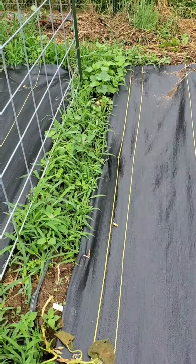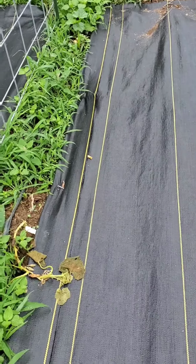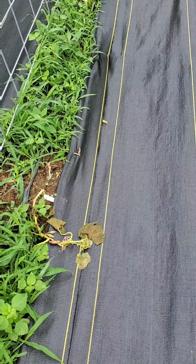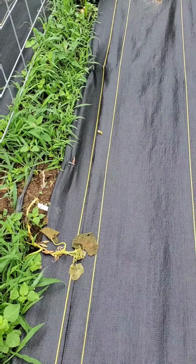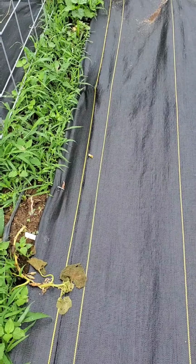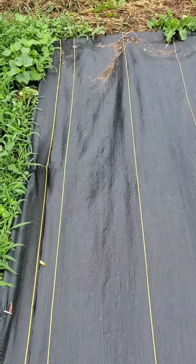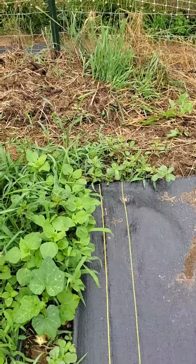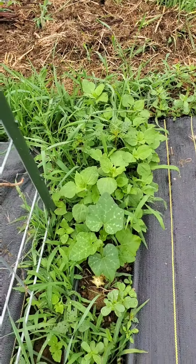Well, that one seemed to have gotten away from me. That just looks like it died. Doesn't look like it's been really infected. I don't know. Not really sure what's going on there. But I'll probably dig it up and burn it today, just to be on the safe side. Here's a little guy popping up. We'll see what he does.